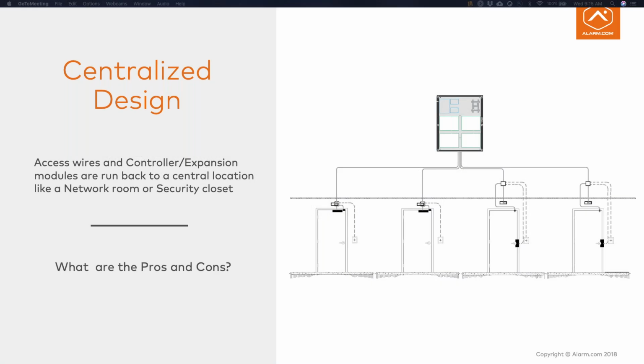So, system design. At alarm.com, we talk about two different types or styles of installation and system design. Centralized design is where you're going to home run everything back to a central server room, and all your wiring has to go back there. All your equipment is in that room. It's great as far as terminating. It's great for servicing. Everything's in one spot, a little easier to service, but it is more expensive. You've got extensive cost in wire and labor to run all that.